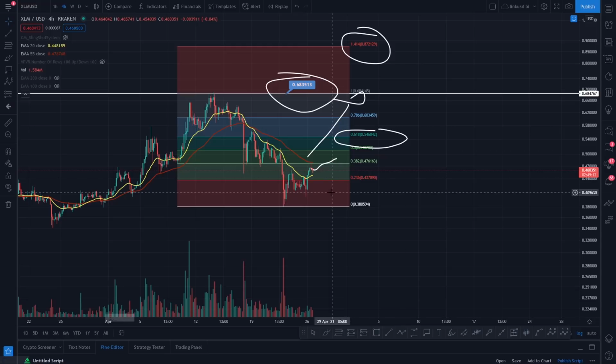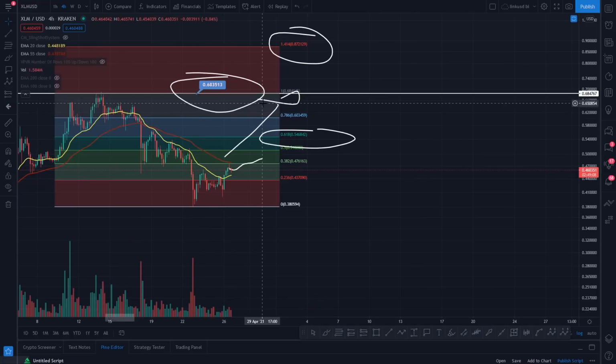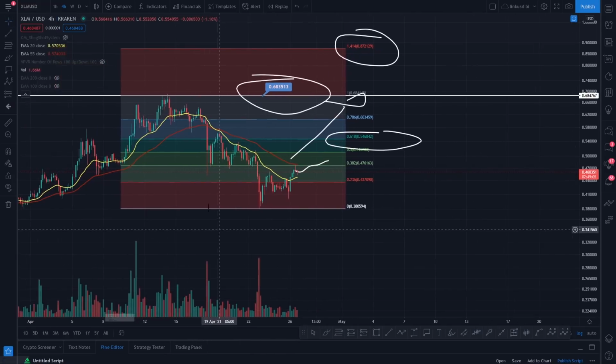So it looks good, but like I say, it's not going to get there overnight. It's going to put up a fight to get there, because that's what you want to see, like it's done on the weekly, that nice healthy progression. Don't get too parabolic. It's slowly creeping up, slowly. It's all good.